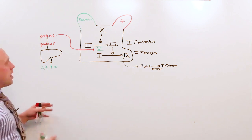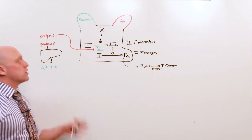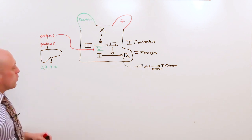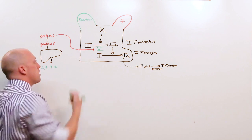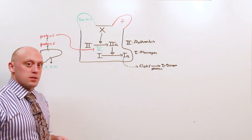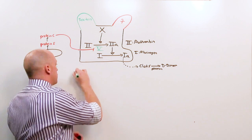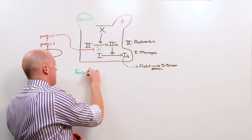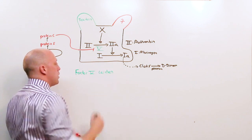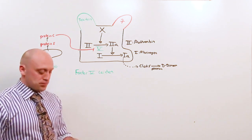So you could see already how there could be a number of targets that, if deranged, would increase the thrombotic risk. For example, if there were a genetic mutation that, say, prevented factor 5 from listening to the inhibition from protein C, that would cause increased clotting. That mutation is called factor 5 Leiden. Factor 5 Leiden is the most common, but the weakest in terms of potency of increasing thrombotic risk.